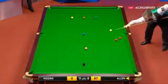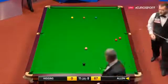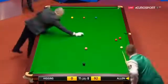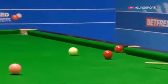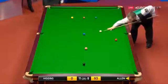So he's made 4 centuries. He's made 7 half centuries. He's still trailing, but he's playing great stuff. He's playing well enough to win the match for sure. Problem he's got is the guy in the seat, the legend of the sport, playing some of his best snooker too.